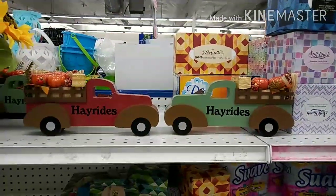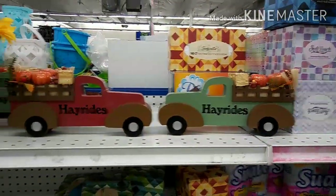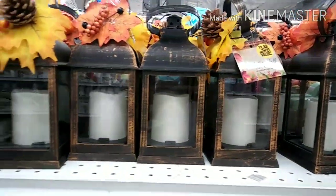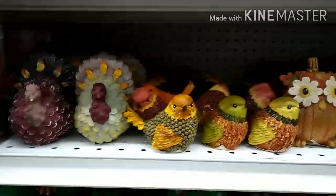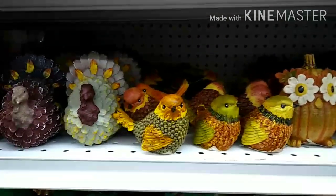Did I show these last time? Those are really cute. So cute. Look at the pretty little lanterns. Look at the pretty little birds. So cute. I think my little dude is getting tired. We better get him home.